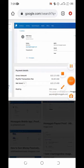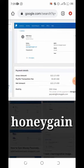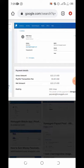The name of the platform where you get paid by sharing your internet connection is called Honeygain. Yes, Honeygain. Honeygain is a legit website where you share internet connection and you get paid for it. Let's check some reviews and let's see how people are making money.